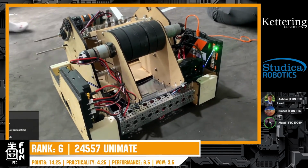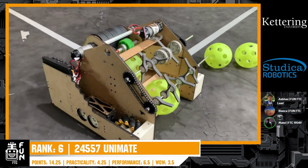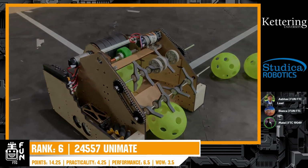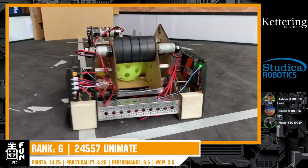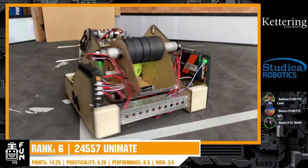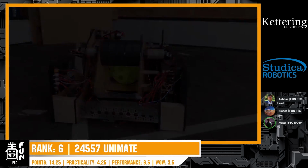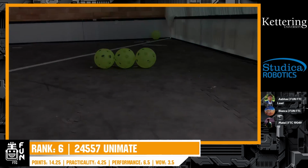In rank 6, we've got 24557 UNIMATE from São Jose, Brazil. They scored a 4.25 in practicality, a 6.5 in performance, and a 3.5 in wow factor. I just love how simple yet effective this robot is. I like how their intake works very well and it can hold up to 3 artifacts at once, and they just transfer them to the outtake extremely fast.